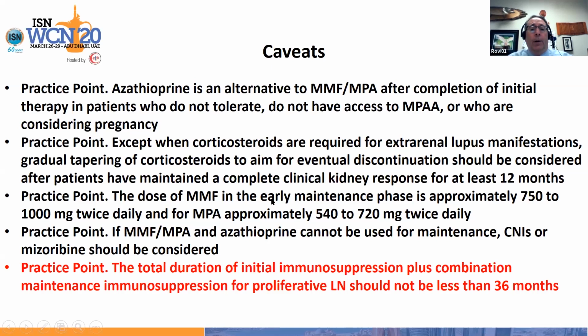The main practice point that I wanted to emphasize, and I put this in red, is that we don't really know how long maintenance should be continued in patients with lupus nephritis. And while patients often remain on some form of therapy for several years and sometimes indefinitely, what we do understand from the emerging literature is that a minimum of 36 months of immunosuppression is generally required to ensure a good and sustained complete or very good partial remission in patients with lupus nephritis. So as you're counseling patients, you need to tell them that this is a long-term investment to get the kidneys to a point where immunosuppression can be considered to be tapered off.